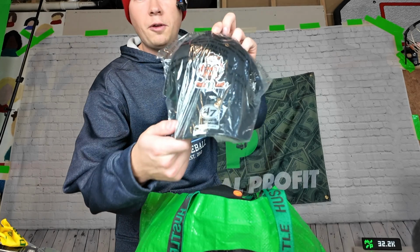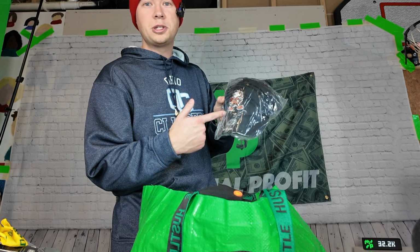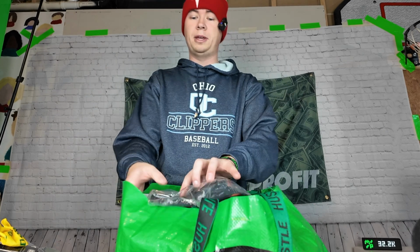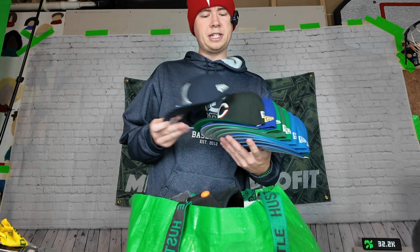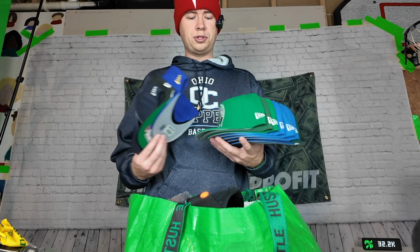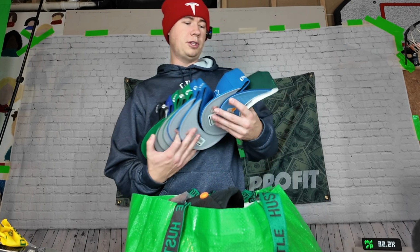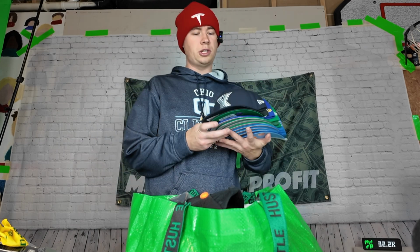Got this Brownie the Elf hat online. Can't give up all of my places, but this was $15. Sold it for 45. It is Carhartt co-branded, so those go for quite a bit. I still have about 40 of those left. The rest of these are all from either the $10 hat sale, or I also did a wholesale deal where I paid like $12.50 per hat. So I'm not going to go individual on each one. It's about half and half, I'd say. So anywhere between $10 and $12.50.